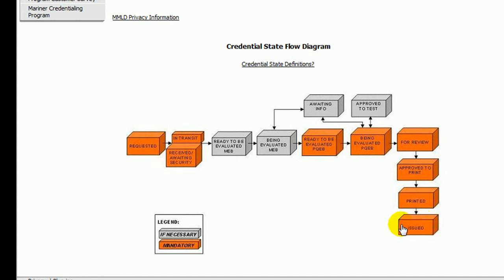Now if it shows issued, and say it's been 3 or 4 weeks since it shows this on the date, because it'll give you the date that it was issued, and you still haven't received it, you're going to have to call and find out what's going on, because they probably got the wrong address in the computer or something like that. Now if it says awaiting info, that means you're going to get a letter from them, and it usually will tell you what they're waiting for in the computer.